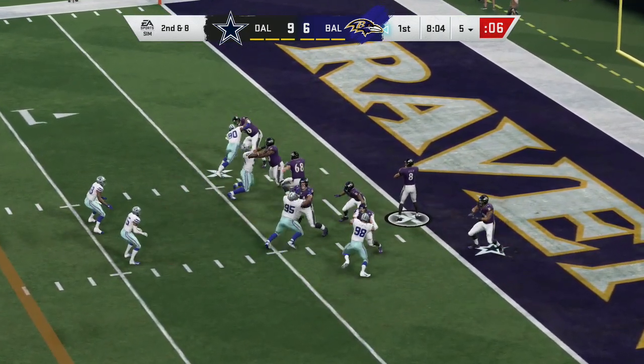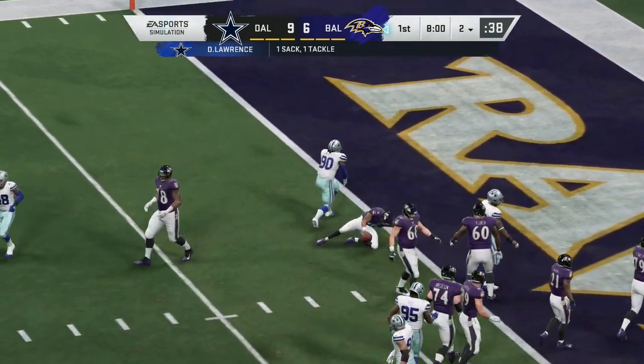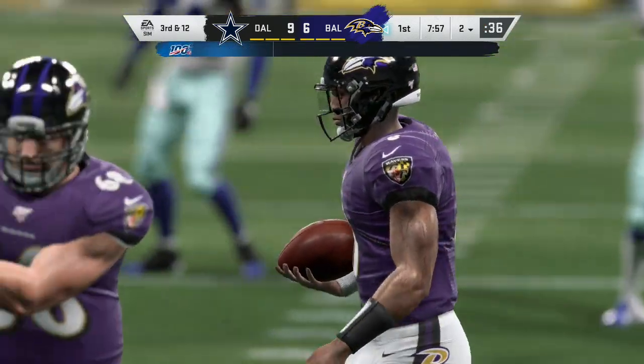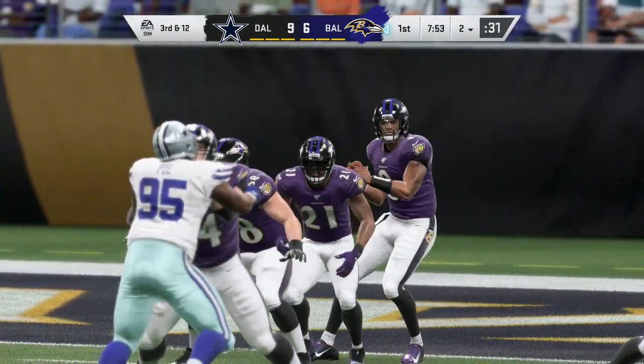Throwing on 2nd and 8. Jackson rolling, and he's going to go down right near the goal line. The officials look at each other. They're going to mark him at the 1-yard line. Defensive end DeMarcus Lawrence applied the heat.